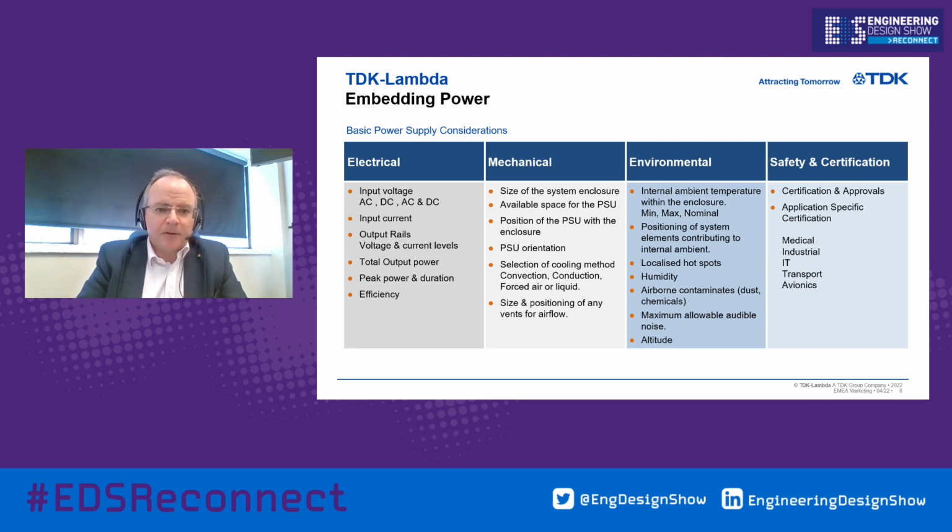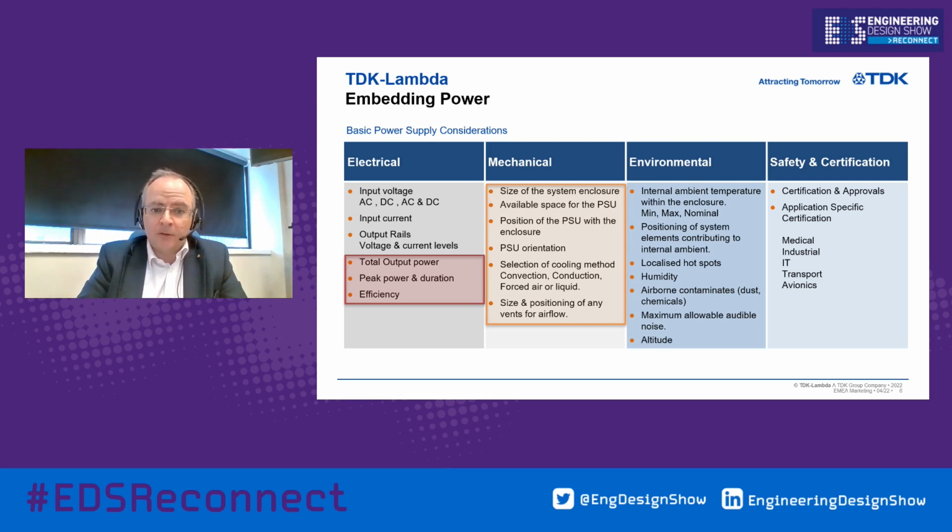Okay, so first I should say that ensuring reliable operation of the power supply and therefore the system is dependent upon many variables. In fact, probably too many to cover in just 30 minutes. Here's a summary of those variables. You'll notice that I've highlighted 3 of the electrical variables in red. The selection of these parameters will directly contribute to the heat generated by the power supply. The parameters highlighted in orange will have an effect on how much of the heat from the power supply and the other system elements will be contained or removed from the system enclosure. The items highlighted in green are parameters that the system architect will need to specify and evaluate as part of their thermal trials.